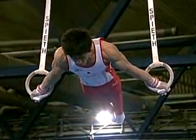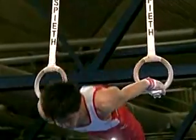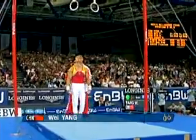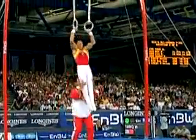Tomita coming back. Boy, it's a relief to see that, after 2 subpar performances on the floor and horse. Just about 1/10 of a point less than his qualifying score, but a good job for Tomita. That'll work his way back up into the standing. That would be nice to see.